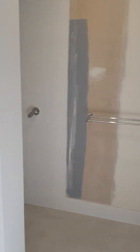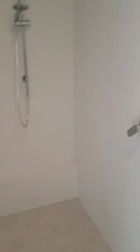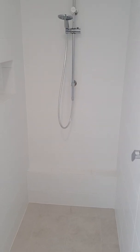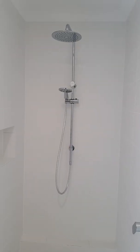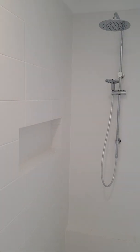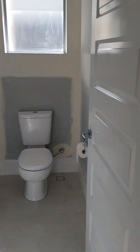and then this is the shower for the kids. So Eva has her little shaving ledge down there, the dual shower head again, same as what we have, and then there's a little shampoo recess here as well. And we go outside to toilet, and then this is Eva's bedroom.